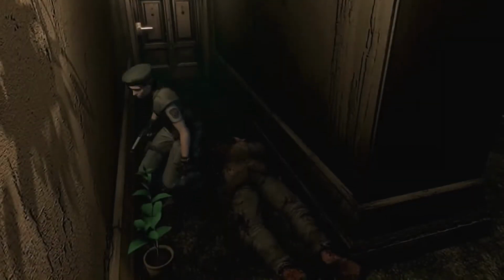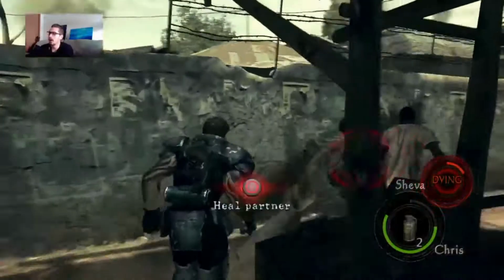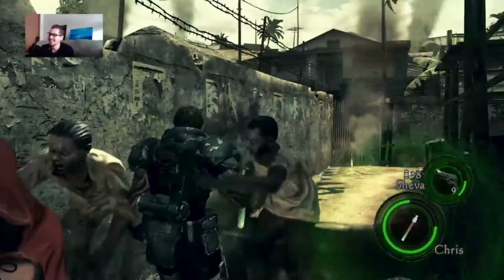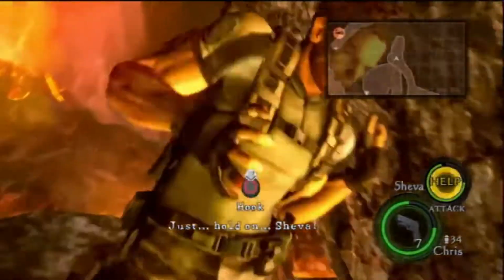Have you ever wondered why the green herb was the magical cure-all in the Resident Evil series? In RE4 and RE5, Leon and Chris spray it on themselves like it's the new scent from Axe body spray and magically heal all their wounds, including Chris's broken hand.